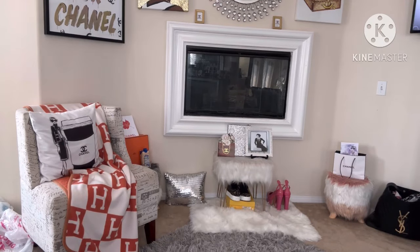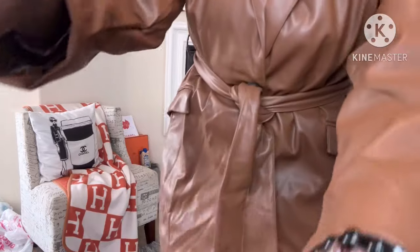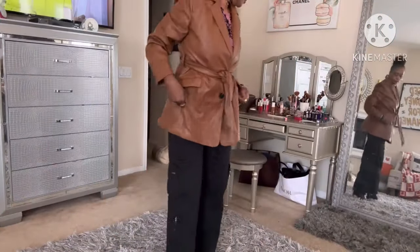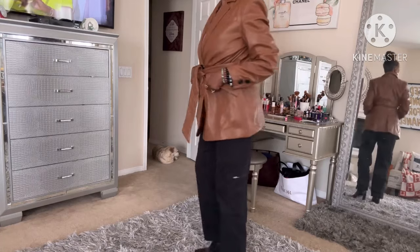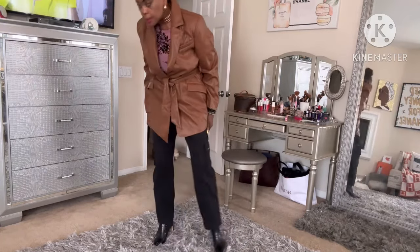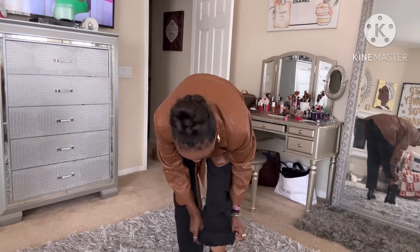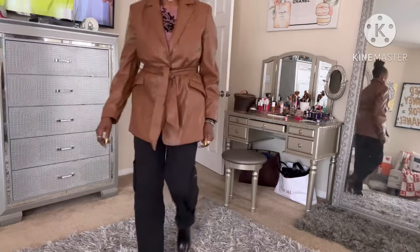Now, this Chinese laundry, I took a 7.5. I thought it was going to be tight, but no, it was just perfect. All right, so here we are. Let's turn the camera this way. Maybe that will help us out. Super cute, yes. So I still got the cargo pants with the boots. I mean, you can't get to see it, but if I was to wear a dress, voila, you can see the boots totally.